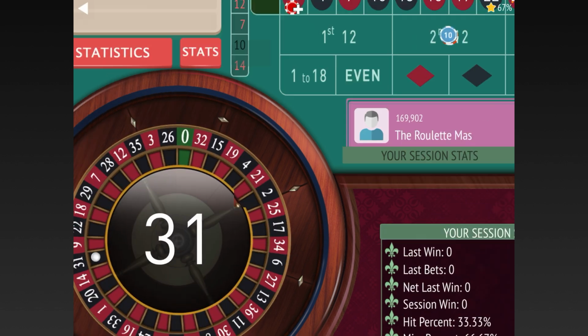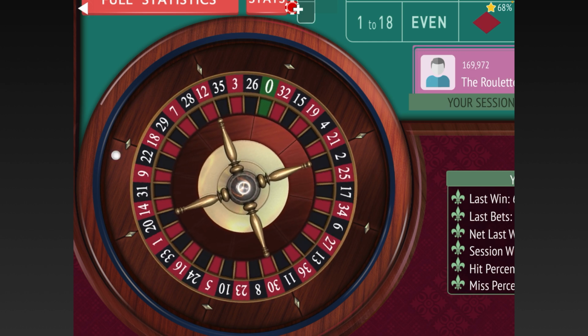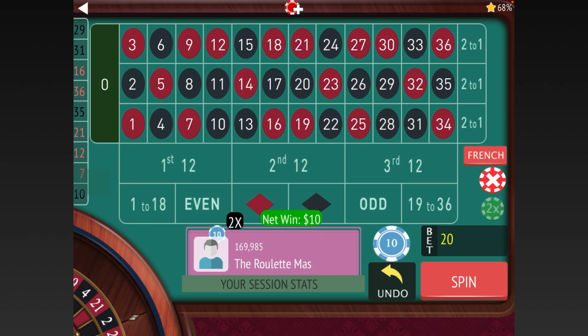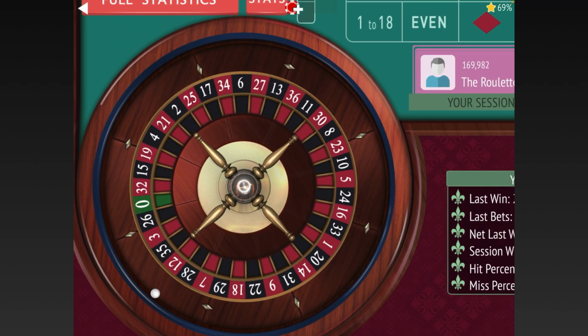Okay, and we got it. So we're still within the framework of the second and third 12. So we go back to 10. We're up $30 now. Okay, we have another win. We're still within the second and third 12 in the last 4 spins. So you can tell this is definitely more of a follow the winner system. And we're up 40 right now.